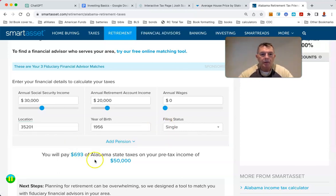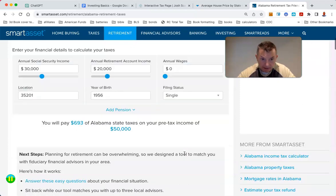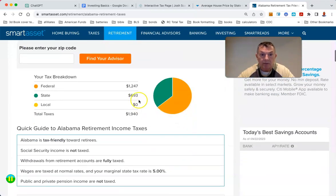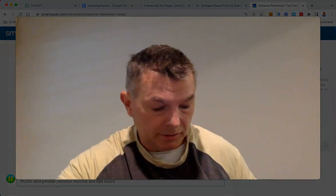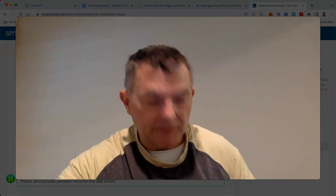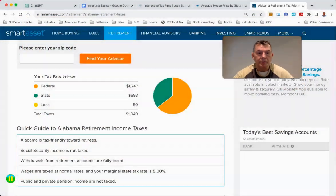We pay all of $693 of taxes to the state of Alabama. All right, so what's our total federal tax here? $1,247. So we pay about $2,000 a year in taxes on $50,000. What is that? Effective 4% tax rate. 2 divided by 50. That's a 4% effective tax rate, amigos.